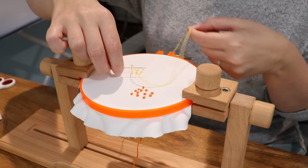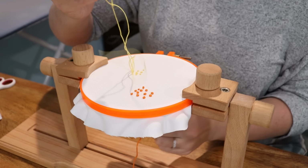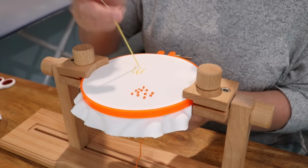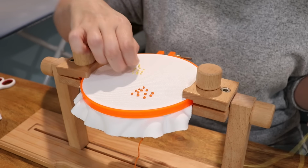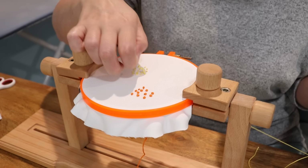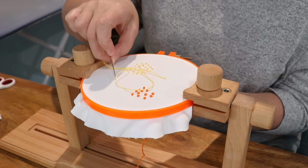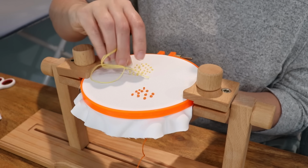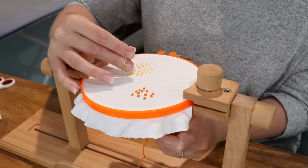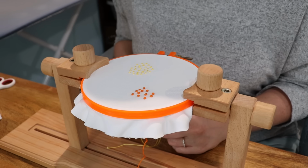Don't do that. Nope. No, why is your left hand up there? Stay down below deck, sir. It wants to help. Nope, that was bad. Nope, I pulled it too tight. Alright, saved it. I feel like that was pretty smooth.